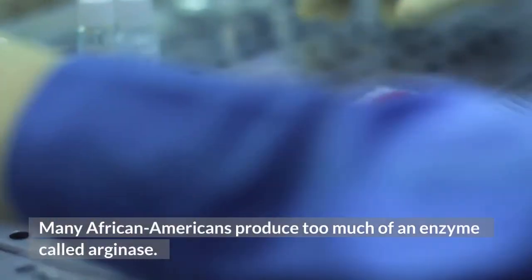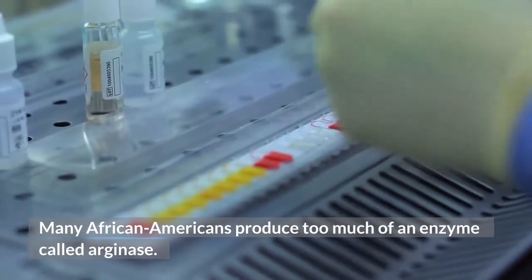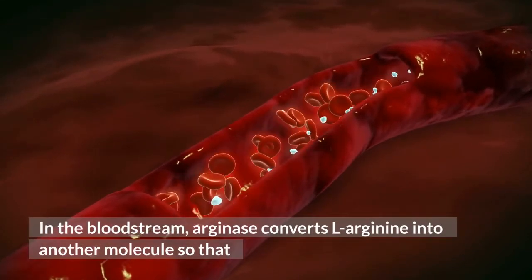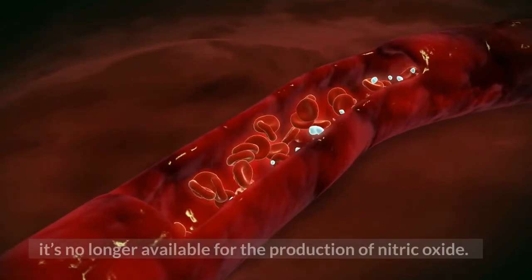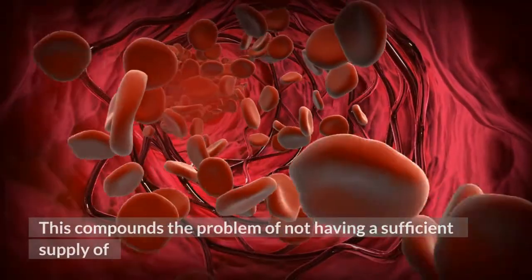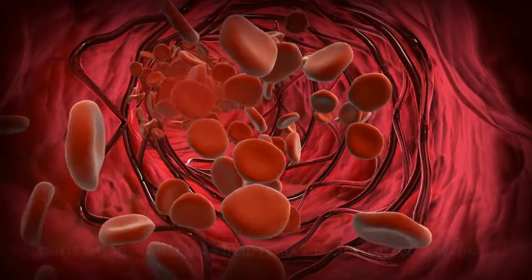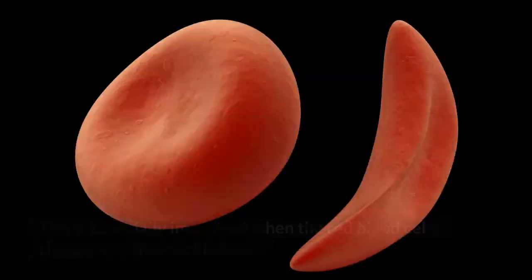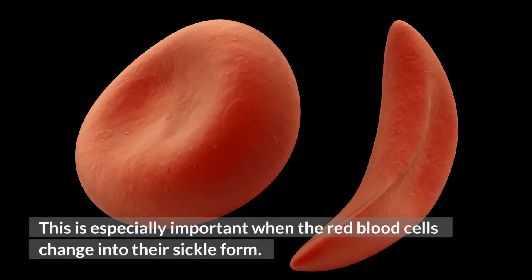Unfortunately, there is an additional genetic polymorphism common to the African American community. Many African Americans produce too much of an enzyme called arginase. In the bloodstream, arginase converts L-arginine into another molecule so that it's no longer available for the production of nitric oxide. This compounds the problem of not having a sufficient supply of nitric oxide available to help relax the small arterial walls. This is especially important when the red blood cells change into their sickle form.